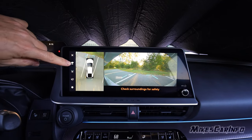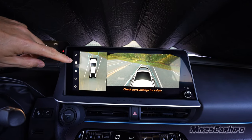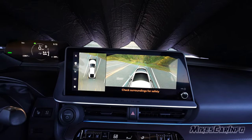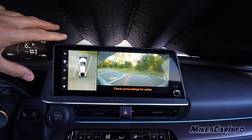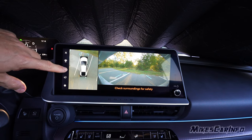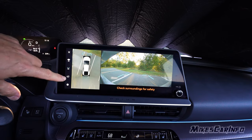But anyways, you do have different settings here. This is more like a drone following your vehicle. Press it in to go back to the front view. You can also turn on or off these lines right here. You can choose what you want to have.